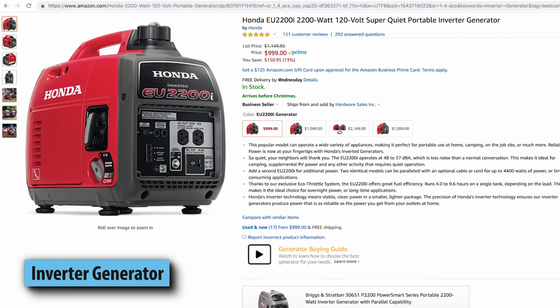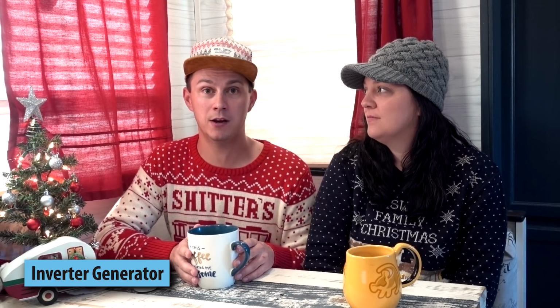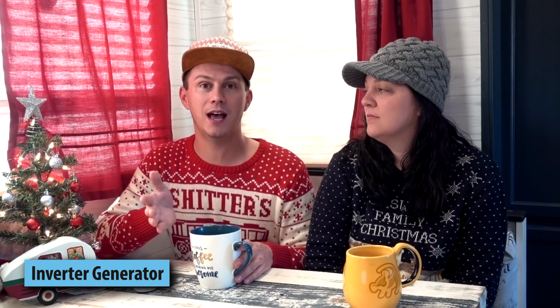Last up on tools is, I don't know if it's really a tool, I guess it is kind of, but generators. Generators are excellent for any RVer, whether you have a solar setup like we do, or whether you're brand new RVers with no solar. Being able to have that generator to, one, allow you to boondock, but two, if for some reason your batteries do run out and your slides are out or your jacks are down, you don't want to have to try and manually crank those back in. So being able to get a generator to give you that power when you need it is awesome.